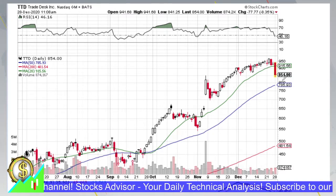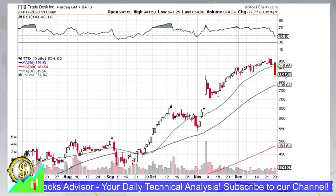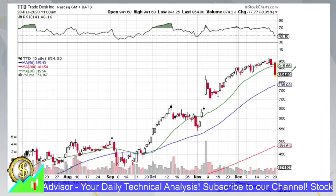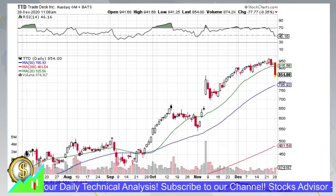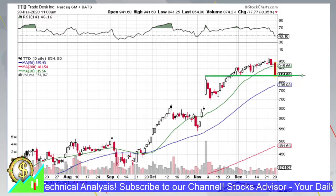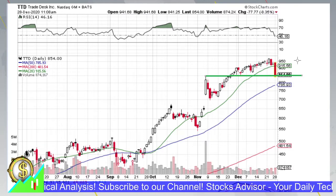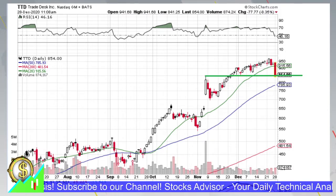Of course, now we're sitting here at the lowest point of 854, and it's not just for no reason. It is a clear support line of previous levels. You can clearly see it here. And of course, the question is now what next, how to play with TTD, and what future can be observed here. Well, to understand this, let's do a quick analysis for TTD.